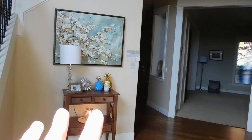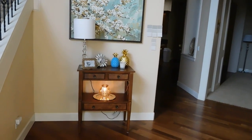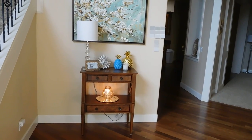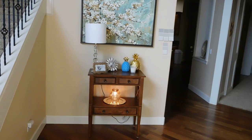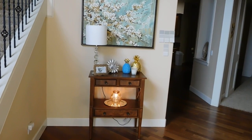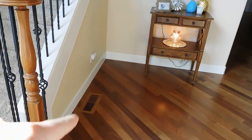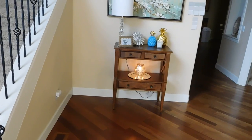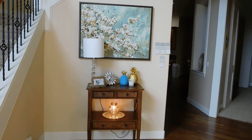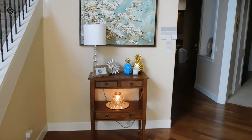But here's an example of scale. So this was in my entryway in the last house, and it was perfect. It looks really dinky here. So eventually I'll get like a larger credenza or sideboard or something to put there. And I might even put a little bench here for people to sit down and take their shoes off. So it's a really nice space. I don't have a piece of furniture that fits there right now.